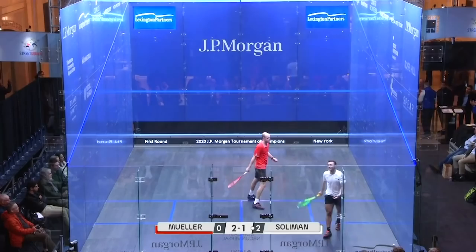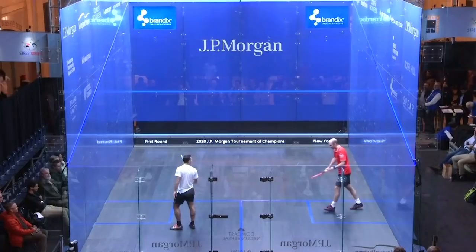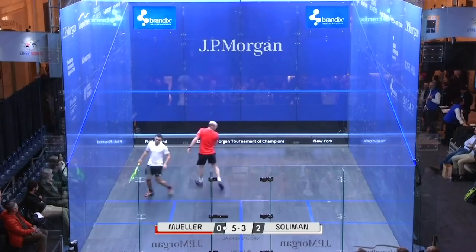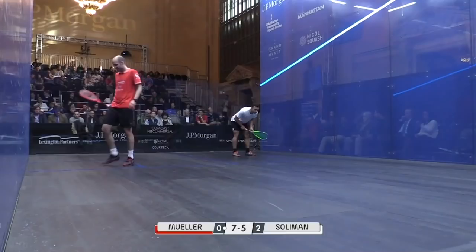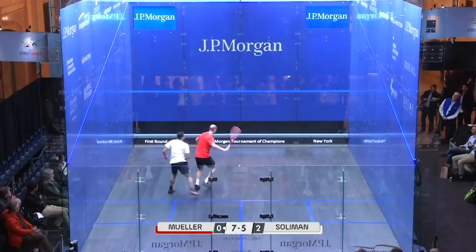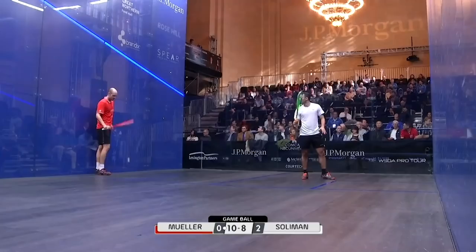Good coverage there, beautiful shot. Orthodox leg, as we say. And out, 3-1. Left foot forward, getting into the zone, not ever to be dodgy in that respect at all. Six-3. Yeah, it's important he won that point. Slotted away by Mueller. It was fantastic to see from Mueller.